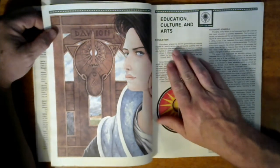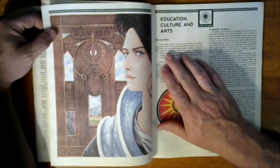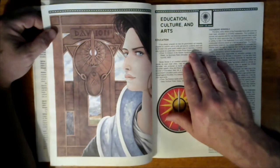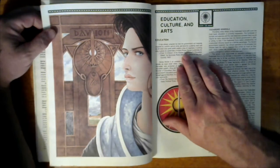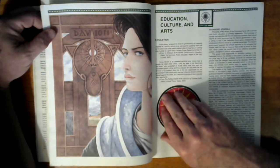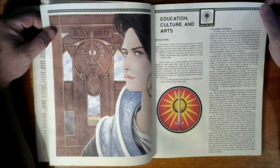It's always amazed me how a government will instantly respond to a world's calls for arms, yet become suddenly deaf and dumb when the same world makes a plea for teachers. If nothing else, it gives us a good idea where Prince Davion's priorities lie. That's from his criticism of the Davion government's education policy.